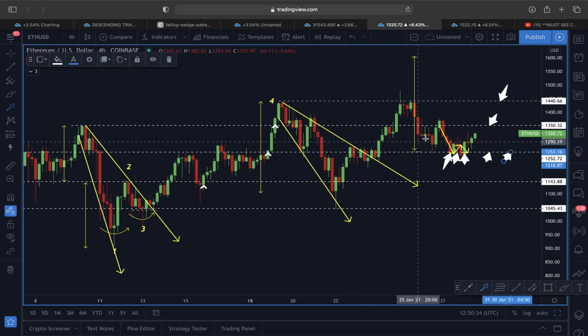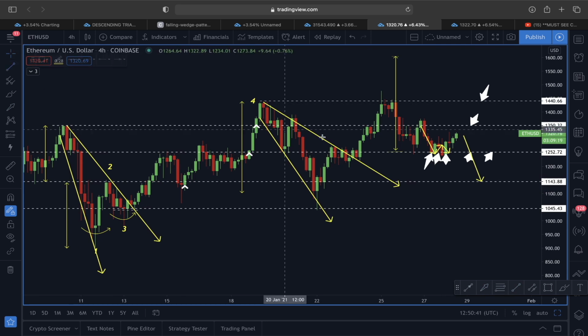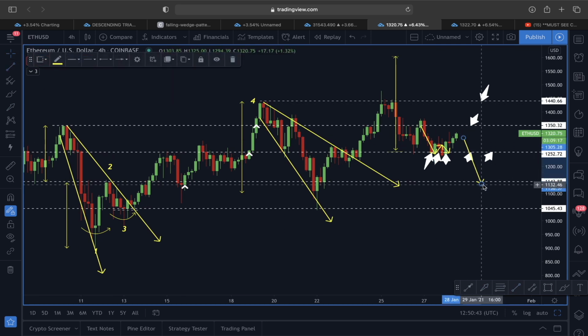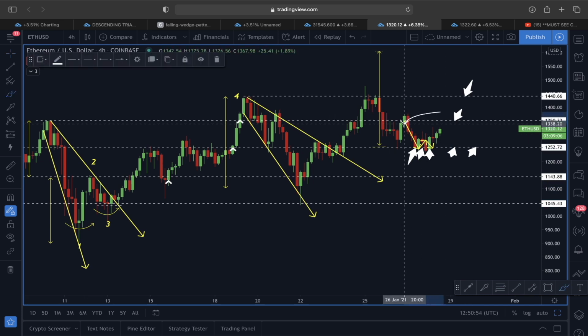And to the downside, I still believe that this 1,250 is going to hold the price very, very strong. And if that's also going to fail, then the lower target area is going to be around this 1,140. And the worst case scenario would be this here, where the price could come all the way around this 1,045 price level.